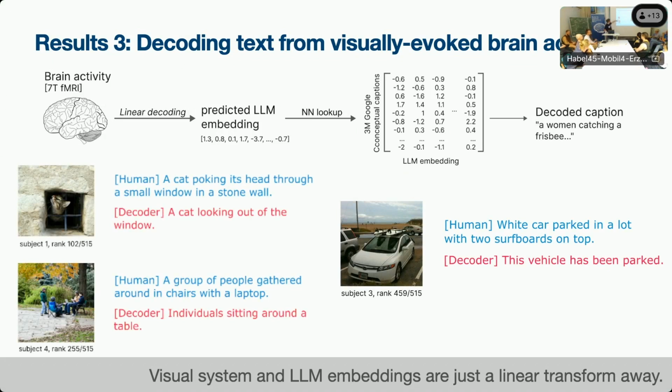I will not go into details, but these are not cherry-picked results. This is an image where it went pretty well, and this is an image where it went a bit less well. So all of this is interpreted to show that the visual system and LLM embeddings are just a linear transform away. Of course, this is a bit of a provocative way to put it, but you can translate between brain activities, visually evoked brain activities, and large language models linearly to some extent.